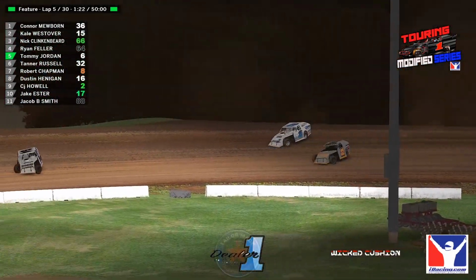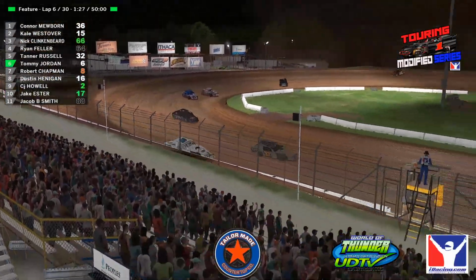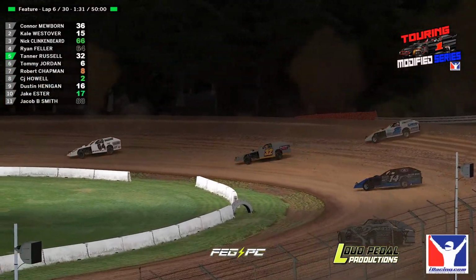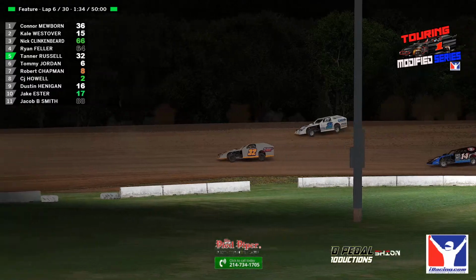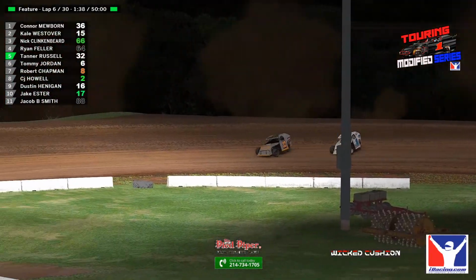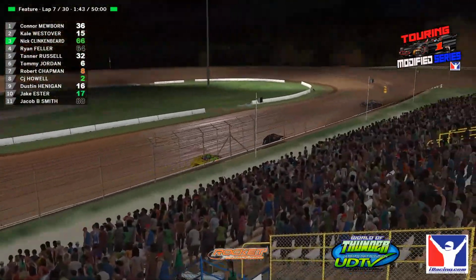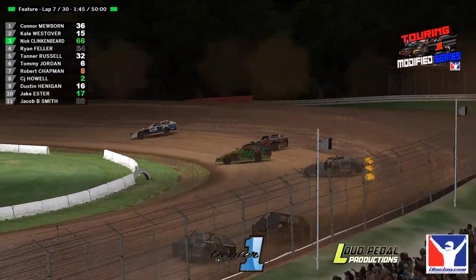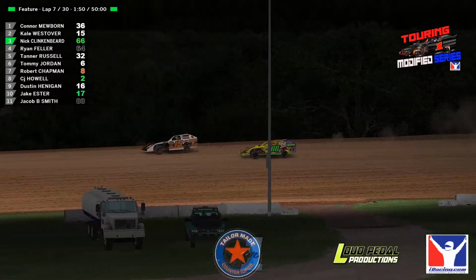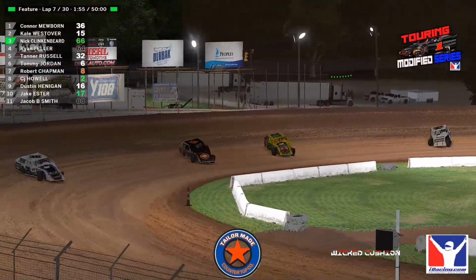Fella back there in 4th. The battle is on for position number 5, Tommy Jordan in the number 2 machine, and here comes Tanner Russell. Tanner Russell now, he's up to position 5 from the 11 starting position. Started dead last, he can only go forward in this main event, and that's exactly what he's done. He's moved up to position 5. Meanwhile, Clinkenbeard again catching up and closing in on the gap there. The 15 machine, that is Kyle Westover, doing a nice job in position number 3.